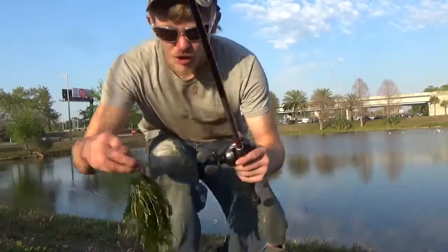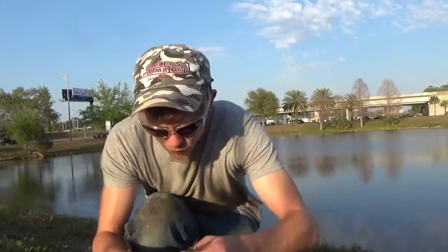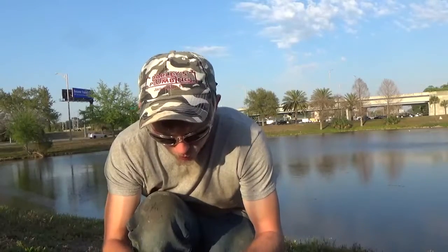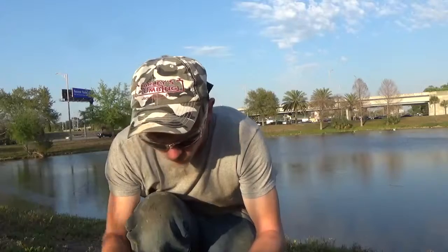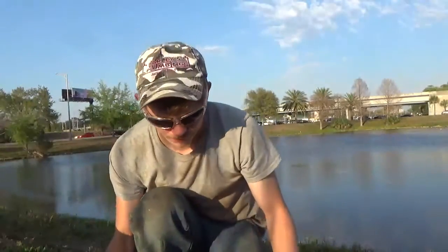Just had another fish on, but came off in the weeds. One thing that sucks about this pond is there's so many weeds that if you don't rip the hell out of their lip and pin it while you can, and he goes off in the weeds, you're 90% gonna lose him. But right now I'm not fishing with braid, so I can't really yank on him like I would with this rod with 35-pound braid on it.